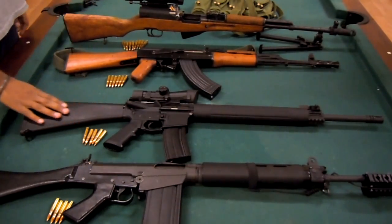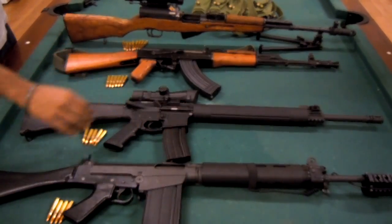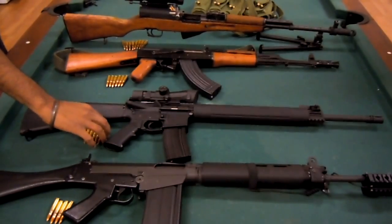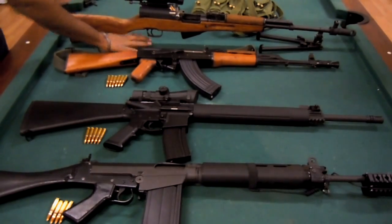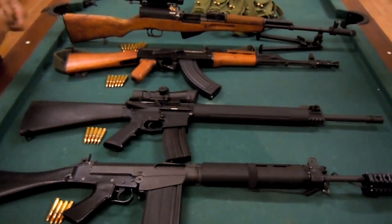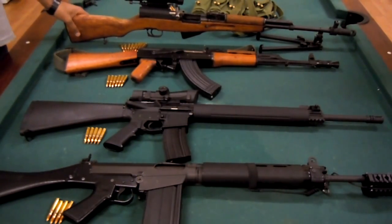Here for $800, you're just scratching the surface. You still have to spend another $100 to $120 on magazines, and $300 to $400 on ammunition to get 2,000 or 1,000 rounds or so, which I don't think 1,000 would be enough. I'd have to say closer to 2,000 would be. Maybe even 3,000 or 4,000, because you may want to use it as currency to trade for food or whatnot.